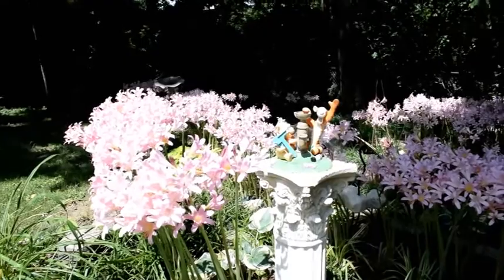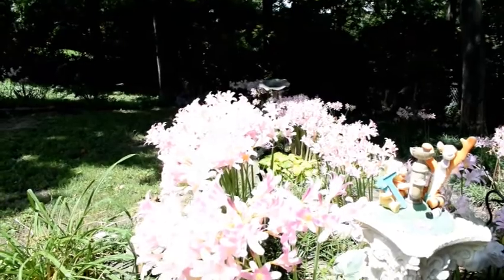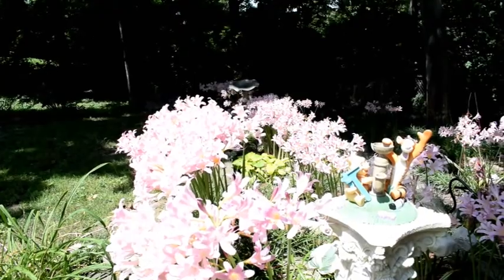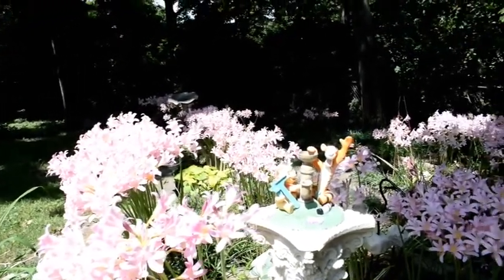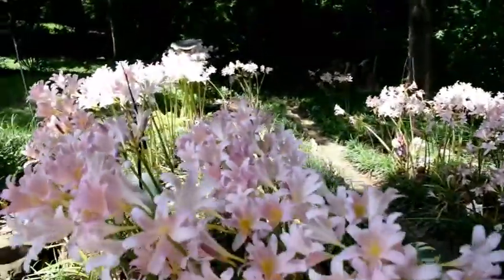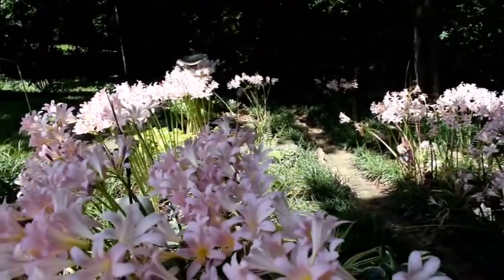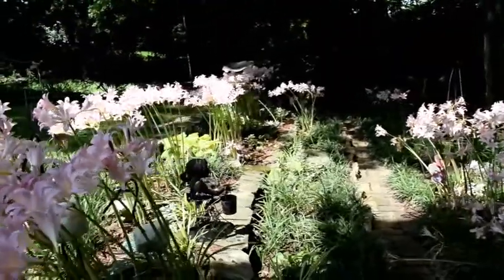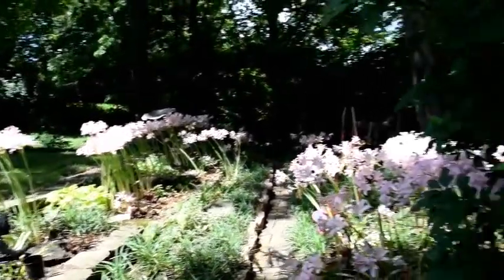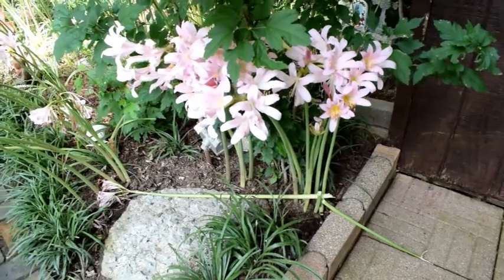Their stems are very, very fragile. The other day we had rain, and the weight of the water on the flower itself bent over a lot of those flowers. If an animal comes by and touches them, they break. That's how fragile they are. And you can see that there is one down here that did break.